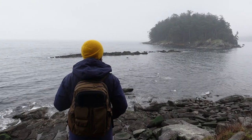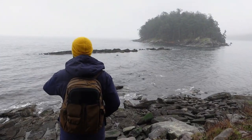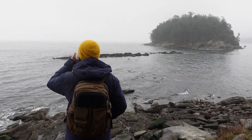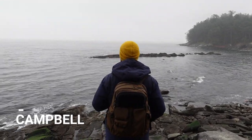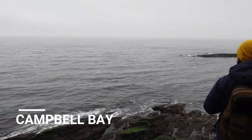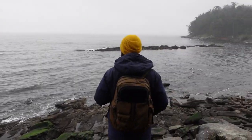So we've arrived on Mayne Island yesterday, and today we decided to do a little bit of exploration just around the island. So we started off just by exploring Campbell Bay, which I believe is just on the eastern side of Mayne Island.